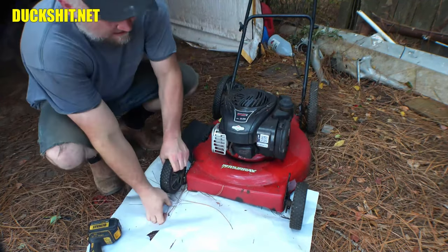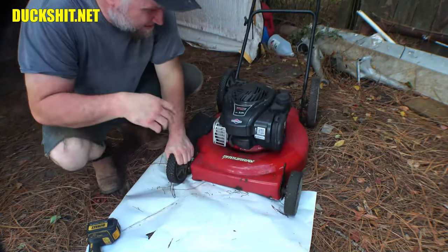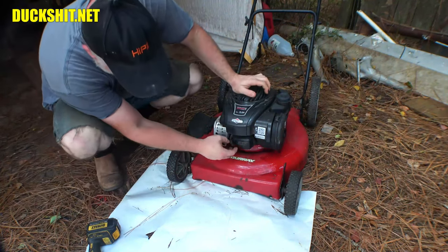Alright, we're picking up pine needles and this piece of paper that's under here. Pine needles are really bad this season because it's been so dry for the last 6 weeks.